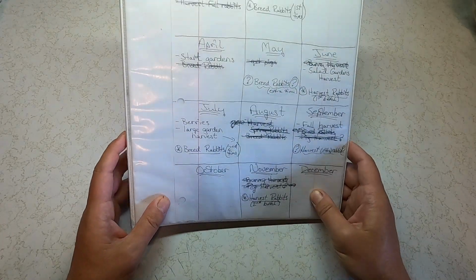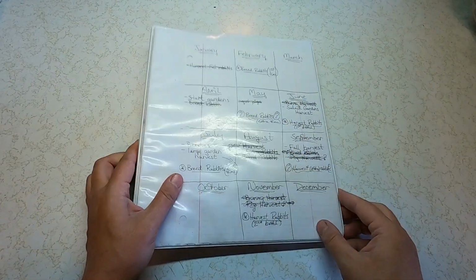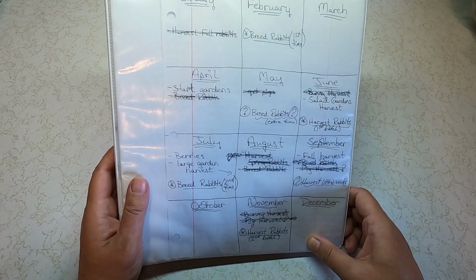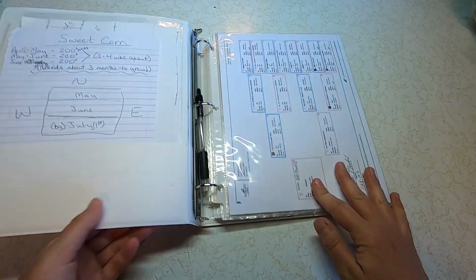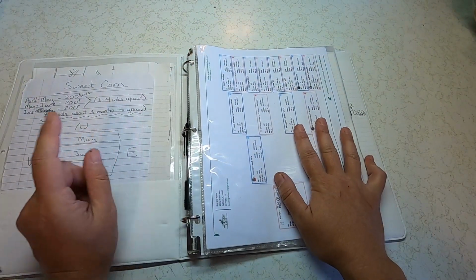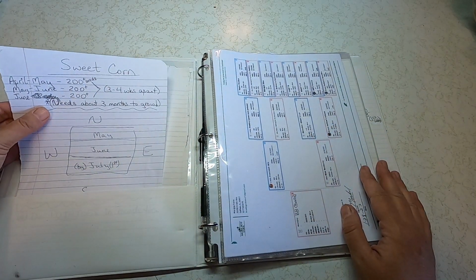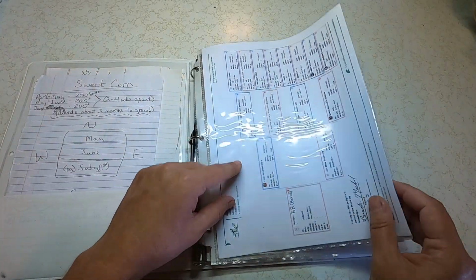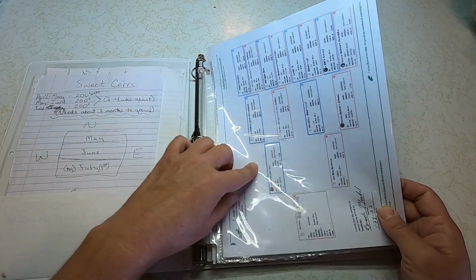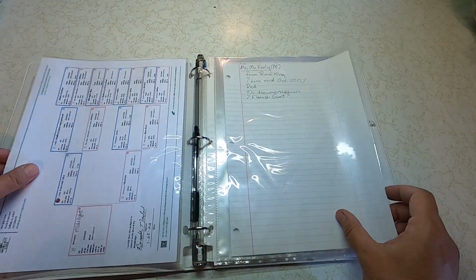Okay, so here's our binder that we use, and as you can see, we've got it laid out by the month and kind of what we generally do on average each month as far as breeding, harvesting, and whatnot. This book keeps information about not only our gardens, but also our animals. So sometimes we'll have some gardening information, like ideas on how to plant sweet corn, and we also have record-keeping information on our animals, such as a family tree for our rabbits and where they came from.